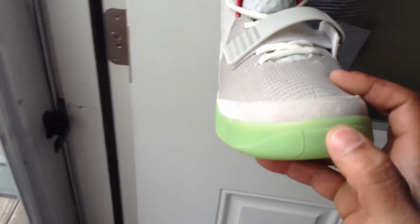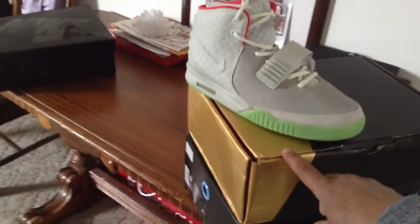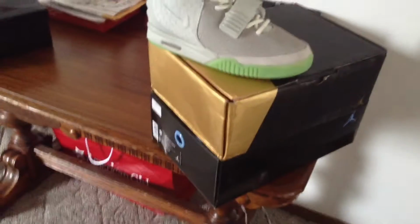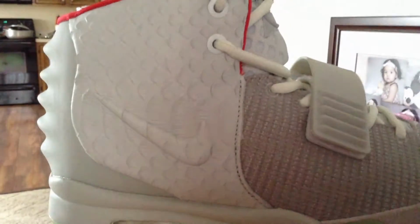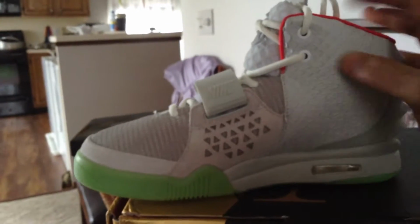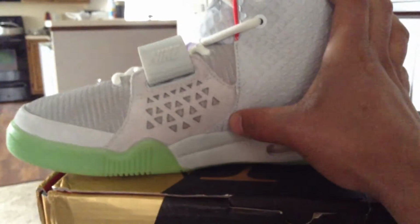On the colors on the bottom, I've seen a lot of people that they look like this lime green, like it's like a bright lime green without even glowing, and that's not the way it's supposed to be. Another thing is, now hold on, let me try to focus this. Widow's Peak. There's no Widow's Peak on the outside of these or on the inside. There's no Widow's Peaks. None.